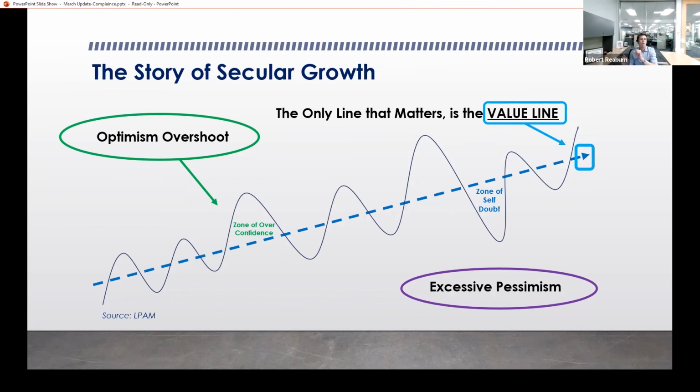reflects that overall value. But we have to remember, stocks over the very short term are always in a point of positive or negative momentum. And they're always going to swing back and forth above and below the value line. Very rarely does a stock trade right at the value line. So the key point here: stay focused on the trend. The fundamental trend is your friend.